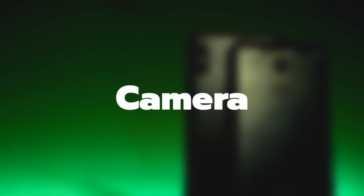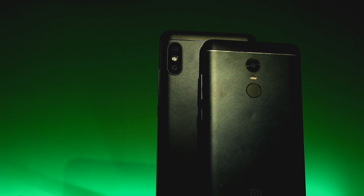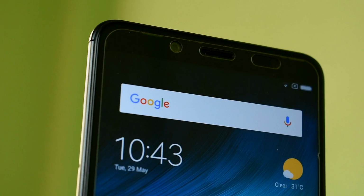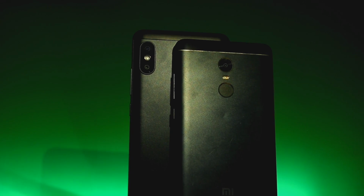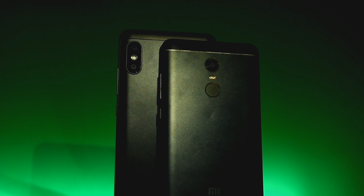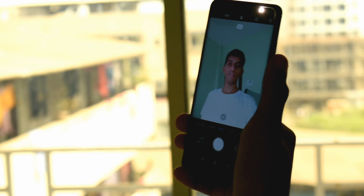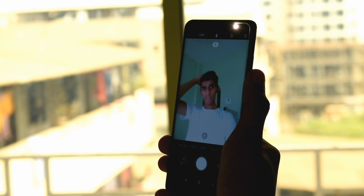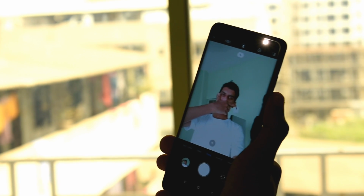Anyways, now the cameras. The Redmi Note 5 Pro comes with dual rear cameras, a 12MP and a 5MP combination at the back, and a 20MP front camera with flash, whereas the Note 4 comes with a 13MP single camera setup at the rear and just a 5MP front-facing camera. So obviously the Note 5 Pro's camera is way better than the Redmi Note 4, including the front-facing camera.